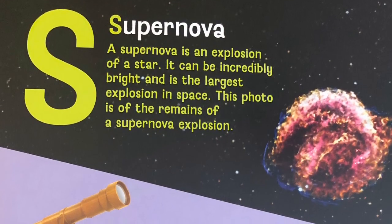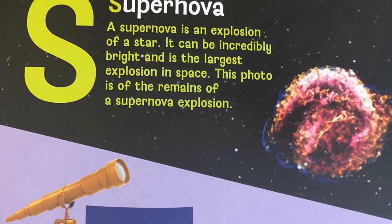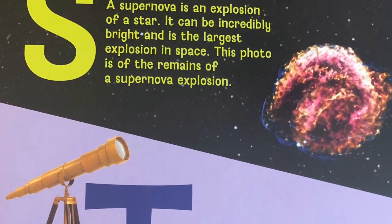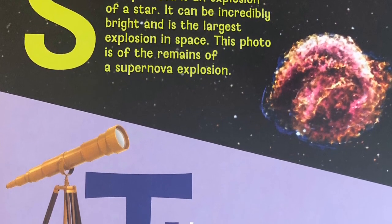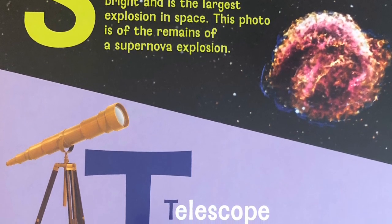S. Supernova. A supernova is an explosion of a star. It can be incredibly bright and is the largest explosion in space. This photo is of the remains of a supernova explosion.